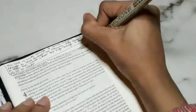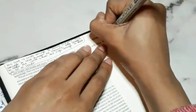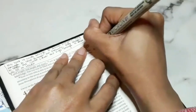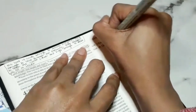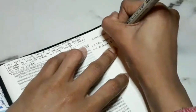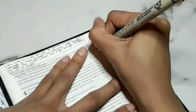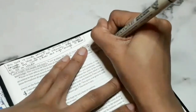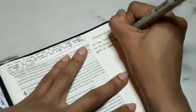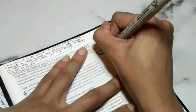So I'm going to say that we can know the love of Christ, not speculate, guess, or depend on feelings. I mean, his love, like I said, I mentioned his love already.